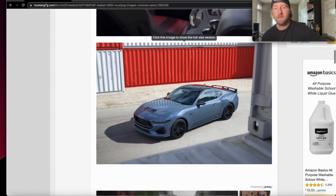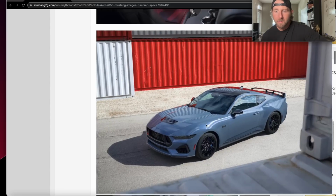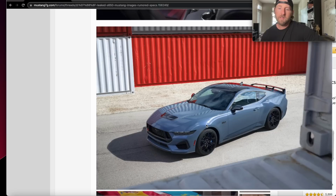And here we are. Here's the wing. So here is the wing. There's the wheels exactly like we've seen. It looks like a Camaro to me, honestly. I like it, man. I really like it. I wasn't that crazy about the 2018s, but I really like the 2024. It's the smaller headlights. It looks more like a sports car.